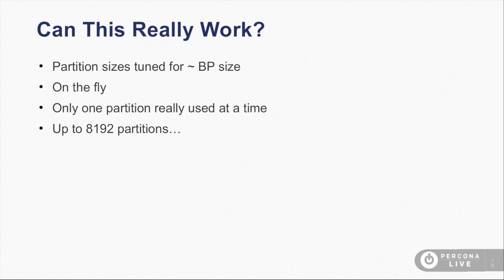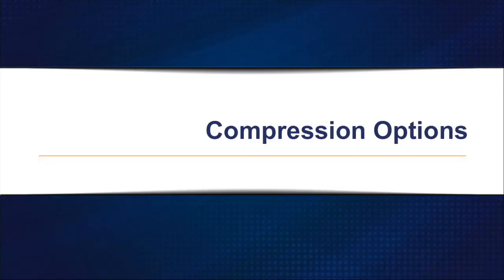The maximum is 8,000 partitions. I've never seen somebody with 8,000 partitions. Maybe you have. I have seen quite a lot of strange situations. I don't know if that will work correctly, but if we look at how far that can lead us, a 100 gig buffer pool on a decent server could lead up to 800 terabytes of data. That's quite significant. That's a lot of data.